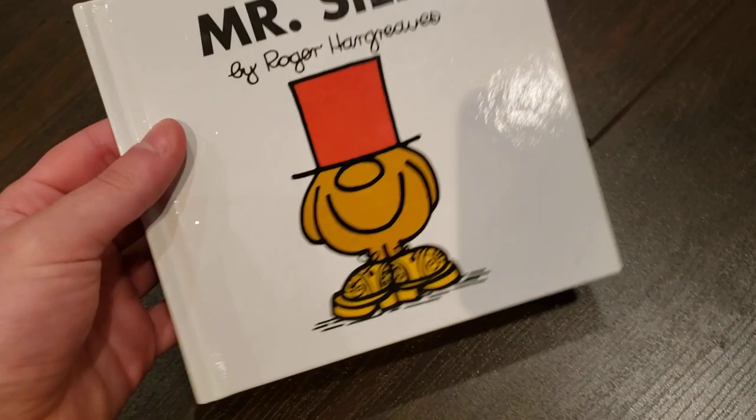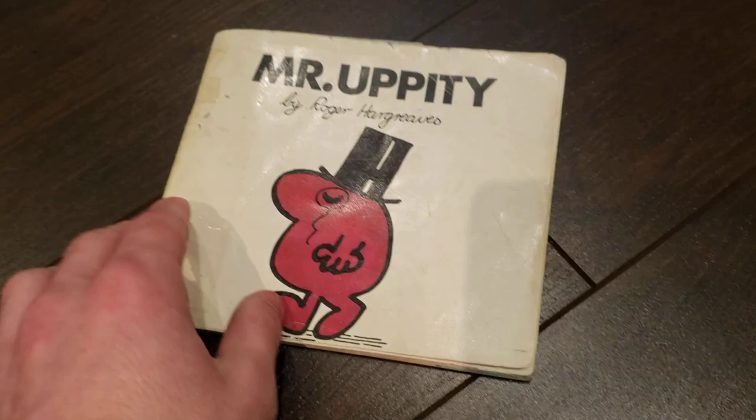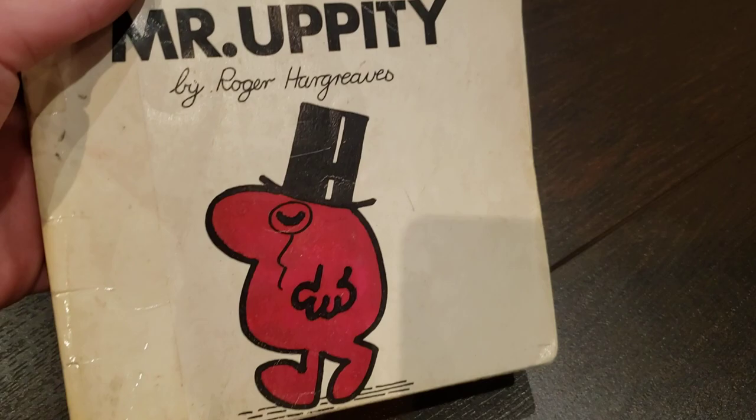All right, next one, Mr. Uppity. My only 70s version copy. Then last year, it was changed to Mr. Snooty. Yeah, which is really weird, but yeah, it is what it is.